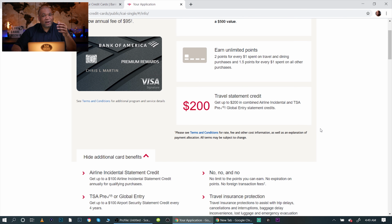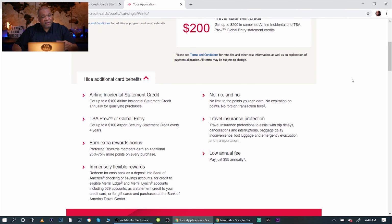So the travel statement credit's a little deceiving, because that first year you're going to be able to use it to get Global Entry. So you get the $100 credit for that, and then you'll have the airline incidental credit, the $100 for that. Now, the airline incidental credit you'll get every year, but you're only going to get the TSA PreCheck Global Entry $100 credit every 4 years. So it's a little deceiving how they put that. But nonetheless, it's a credit.